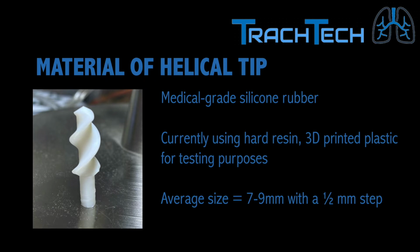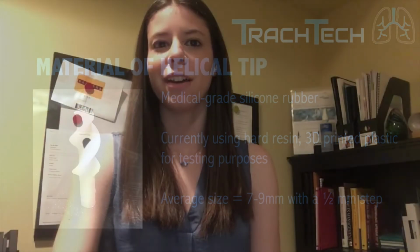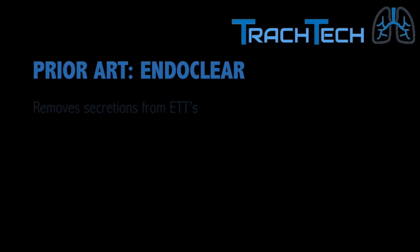It's important that each tip be fit to the endotracheal tube so that the flutes of the tip can effectively sweep the walls and remove biofilms. Our design is similar to a product on the market currently called EndoClear. EndoClear is also intended for removal of mucus and bacteria secretions from the inside of endotracheal tubes.